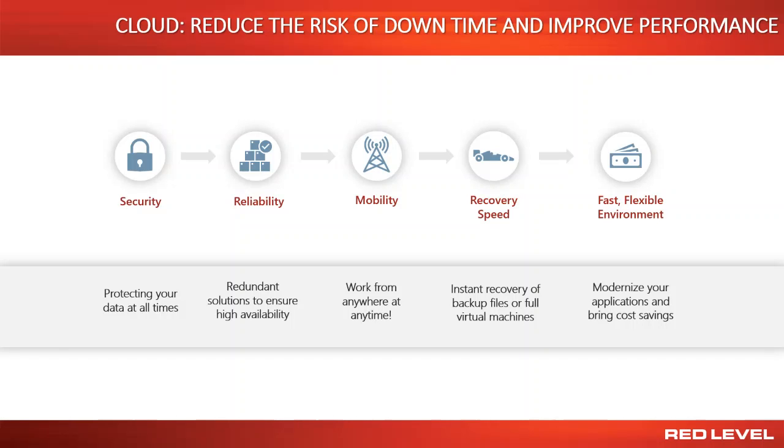Mobility, this is one that reduces downtime and increases performance all in one. You work from anywhere at any time. By moving these resources off premise and into your cloud, you enable your staff the ability to not be confined by location anymore. So if your headquarters loses power, if the ISP goes out, it's almost irrelevant.